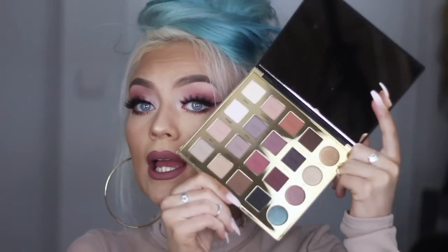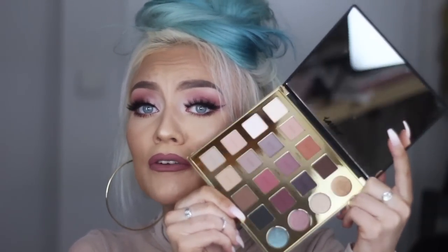Okay, the eyeshadow palette I am most excited about. This is made by God. This is absolutely beautiful. The TARDIS Pro palette. I honestly could stare at that all day long. Like, look at this beautiful piece of heaven.